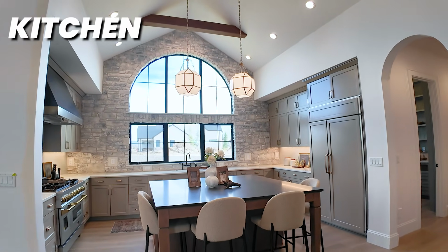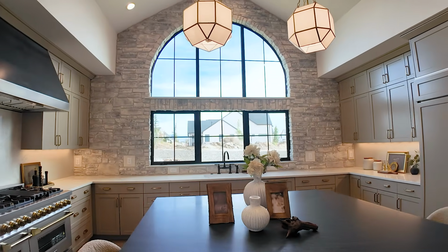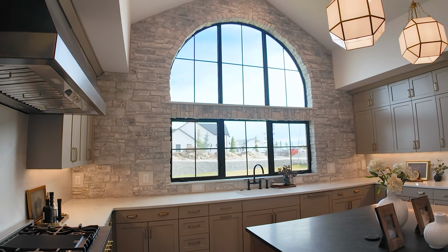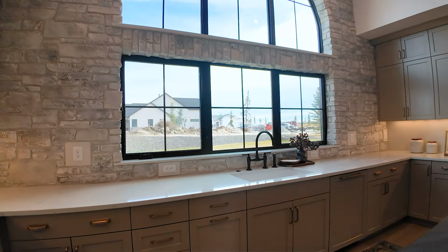But let's look at this kitchen. I just love all the stonework across the entire essentially backsplash of the kitchen. Again, giving this kind of country French manor feel, I feel like, which is just a really beautiful charm. It's one of my favorite homes that I've shown in here, even though it's a little bit on the smaller side, but I just love the feature of it.